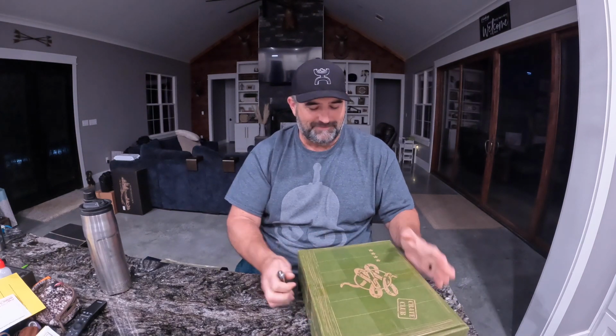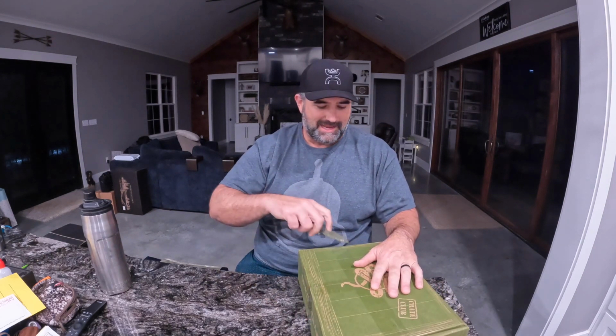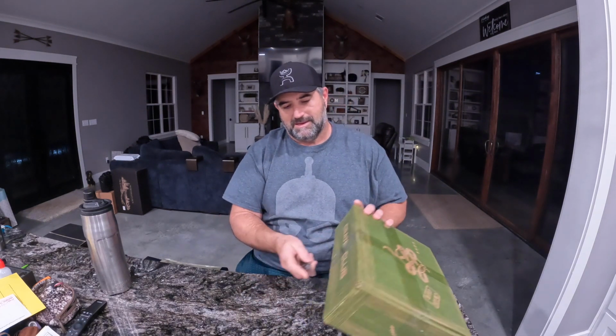We got Crate Club. I'm super excited. This is the General's box. It's a hefty feeling box. And I've been very impressed with Crate Club. The last few that we've gotten, even the one that we gave away, that was just a sweet box, man. I've been very, very excited about these boxes. So, without further ado, let's jump right in.